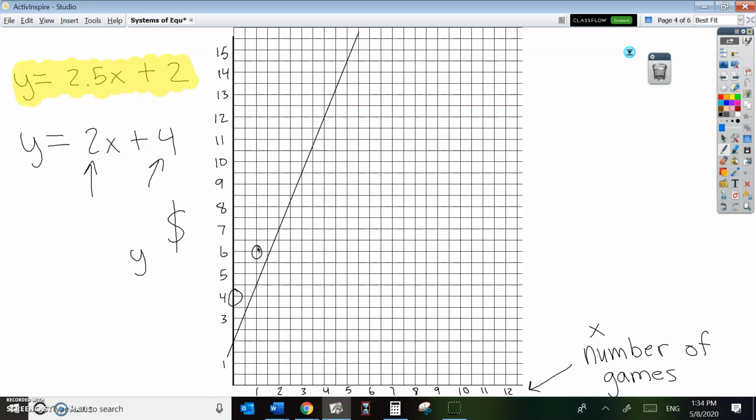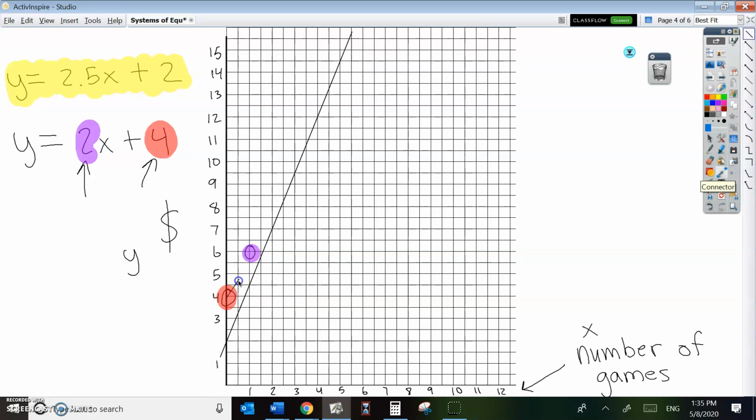So we should go through this first point that I'm highlighting in red, which is the y-intercept. That's 4. And then this point here that I'm highlighting in purple is going to be the point for our slope where we went up 2 and over 1. Now we need a line that's going to go right through the center of both of those. Okay, I got that through the center of my purple point. And now to adjust the red point.